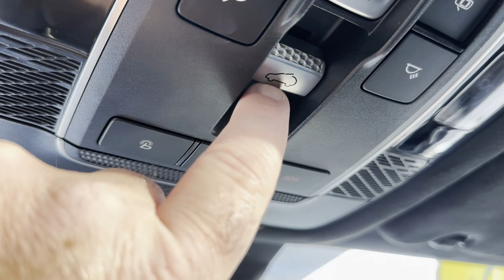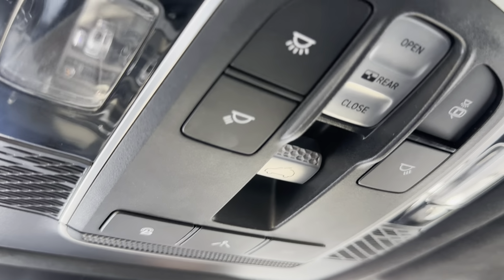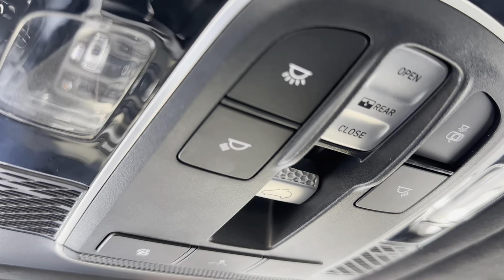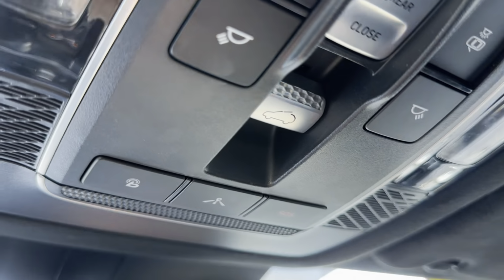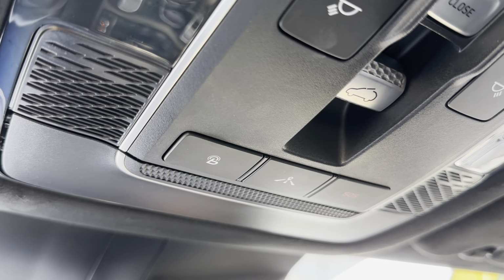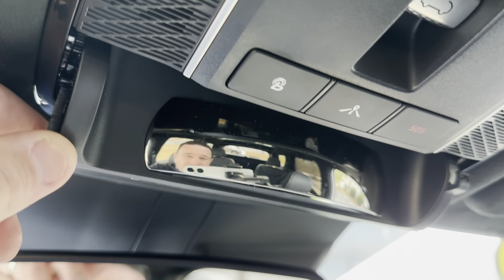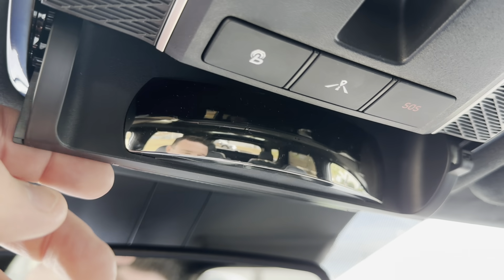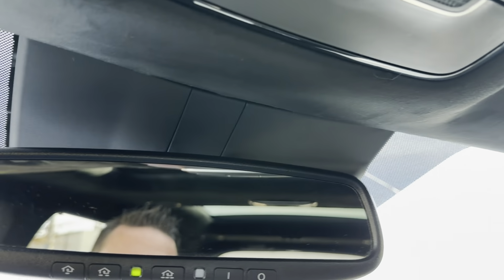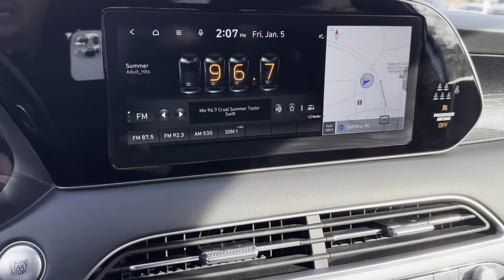You do have some metal look there for the sunroof. You've got the shade right there that closes the front. We've got that one pushed right now, so when you open the doors, all the lights on the interior come on. And then here, it's not an actual sunglass holder anymore. It is a conversation mirror for the people in the back, so you can keep your eyes on those kiddos in the back.